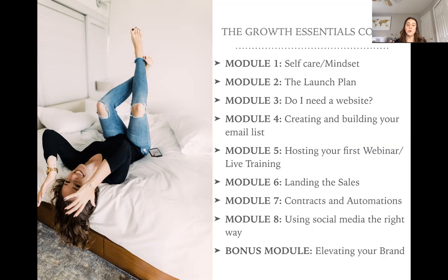Module 7, we're going into contracts and automation. Obviously I'm in the US, so I won't really be going into specifics of contracts to use, but I'm going to be talking about what you do and don't need a contract for, and different automations that you can have to strategize and organize your business. So that's, okay, you book a client, what happens next? What systems do they need to go into? How are you structuring your services so that they can go through a funnel here?